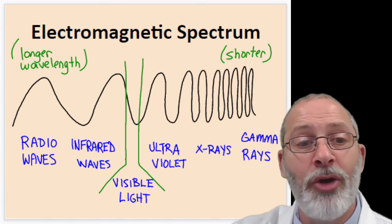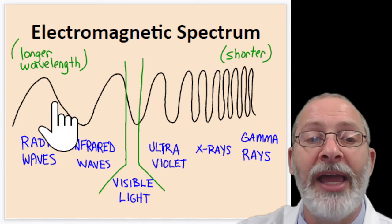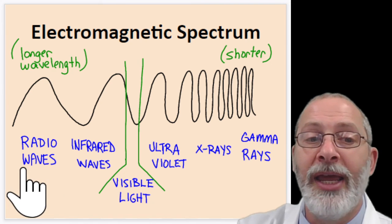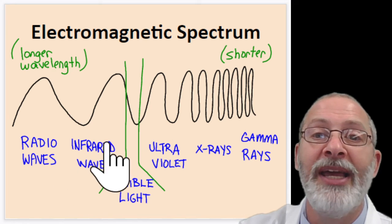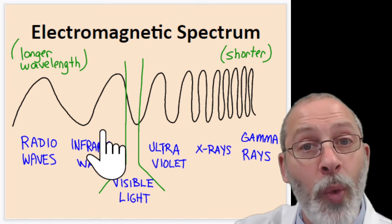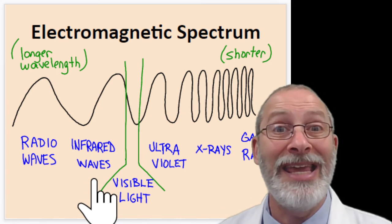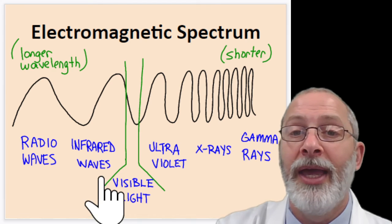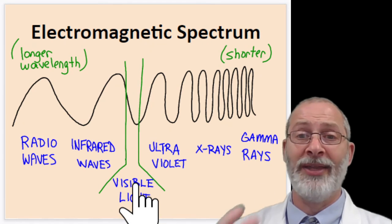Now, as we label this diagram, we can label just the basic components. Generally speaking, radio waves are the longest wavelength waves in our experience. So we're going to label the radio waves on the left-hand side, followed by infrared waves. Infrared waves are also known as heat energy. We can feel the heat. Visible light comes after that. It's what we can see.